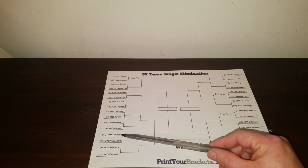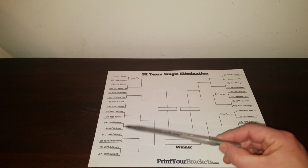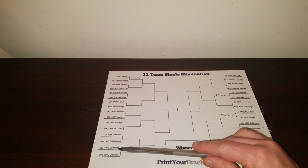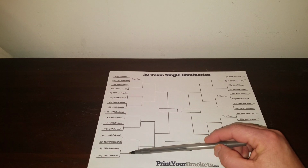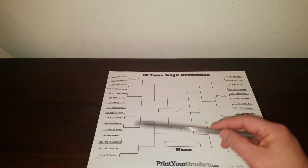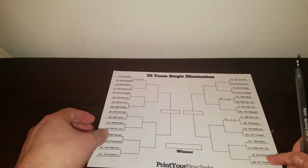It's the 1988 Oakland A's and the 1976 Philadelphia Phillies. Winner of that game would play the winner of the Baltimore-Oakland series from 70 versus 72. So potentially you could have Oakland against Oakland, but the chances that both Oakland teams win, it's up in the air. Baltimore 1970 is very tough to beat. All right, so let's look at the starting lineups and the rosters for each of these teams.